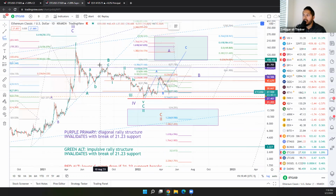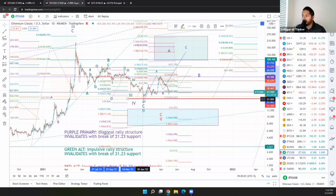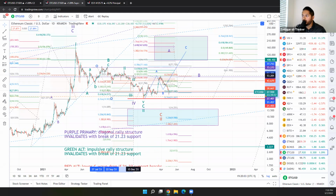If we use our standard diagonal projections based on the 1, 2 that we see here, that does project a bit differently. It shows that we've actually already gone more than deep enough for this to be complete. However, if I take the bottom right here as a third wave and we take our fourth wave bounce into account, well, we shouldn't get too much lower. We could break $20, $14 would probably be about as far as we'd expect to go. So we're going to see what happens.